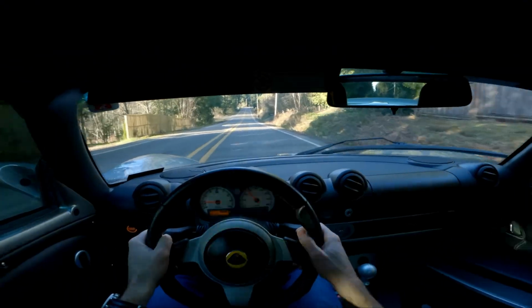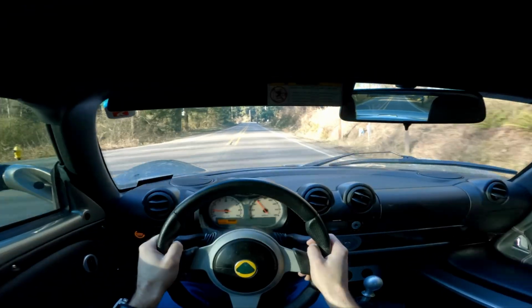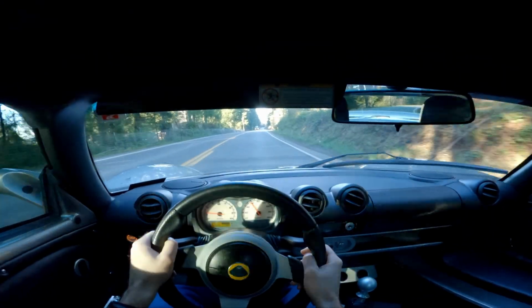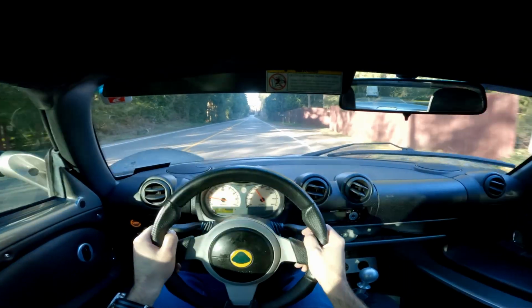And I already ordered the central locking system module that should be fixing that, and that was about 80 bucks from the UK. Tires, fluids, this car, even with 9,670 miles on it, it's cheaper than a GR Corolla.